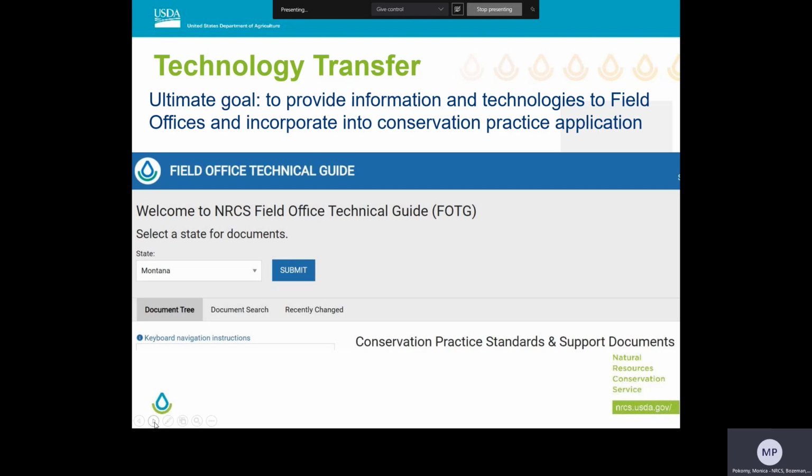Okay, we've mentioned a couple times that the ultimate goal of the plant materials program is to provide information and technologies to field offices and to have this plant materials information incorporated into conservation practice application. So let's switch gears now and discuss where you can find our plant materials information.